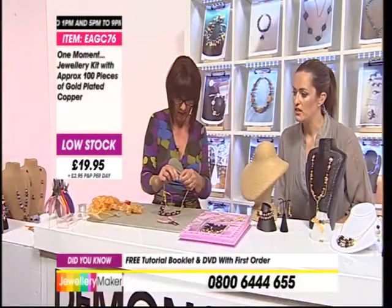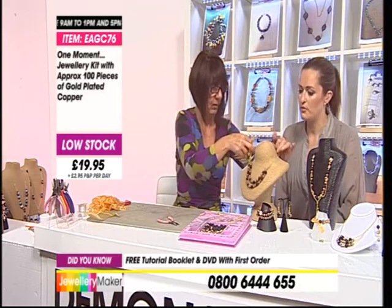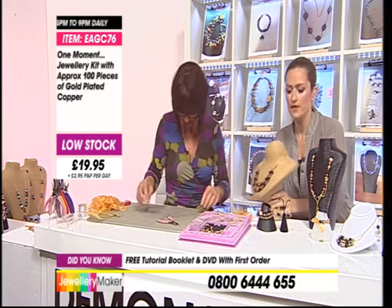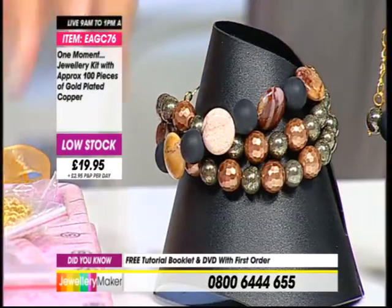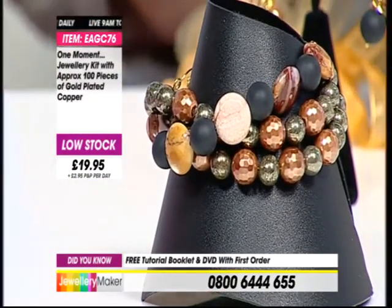I think we'd like to see the bracelet. The bracelet, please, that would be great. Thank you very kindly. I'll pop that over there for you. So we're going to focus now on the bracelet, which is here. Sorry, Claire, I just whipped that around for your focus shot there.